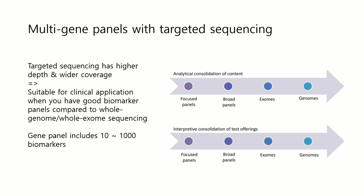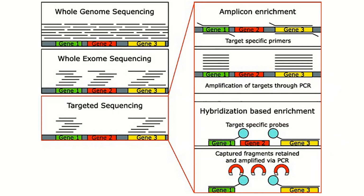When we do targeted sequencing, we usually make some multi-gene panels. The targeted sequencing has higher depth and wider coverage, so it is very suitable for clinical application, especially when you have good biomarker panels compared to whole genome or whole exome sequencing. Gene panel usually includes 10 to 1,000 biomarkers. This figure shows the brief comparison of whole genome sequencing, whole exome sequencing, and targeted sequencing.